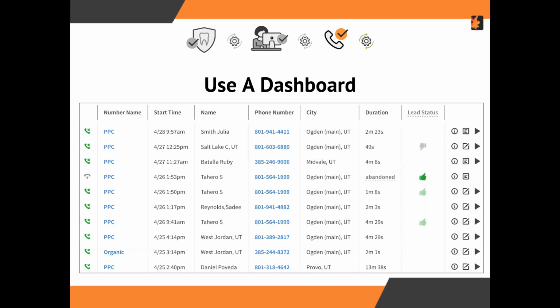If you're putting in $2,000 a month in a PPC, you need to know how many calls are coming from it and be able to track it better than simply asking your patients.